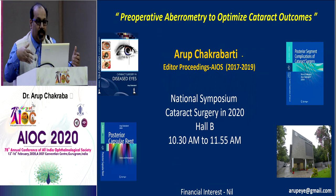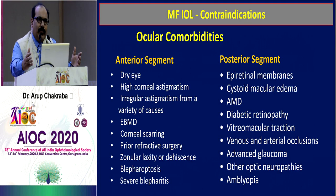Now, multifocal lenses or trifocal lenses, as Dr. Abhay Vasavada has already mentioned, do extremely well, provided you have selected the patient properly, you have taken care to rule out patients with comorbidities and contraindications, and they have used the right technology intraocular lens. Most of the patients do extremely well.